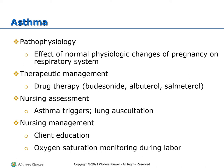It has an unpredictable effect on pregnancy. If it worsens, the more severe symptoms usually occur between 17 and 24 weeks of gestation. Asthma appears to be associated with preterm birth, preeclampsia, small for gestational age newborns, intrauterine growth restriction, and an increased rate of C-section. Teaching guidelines and common asthma triggers are in your book.